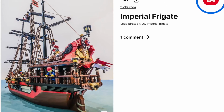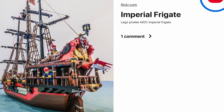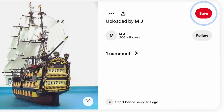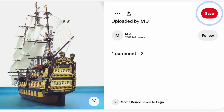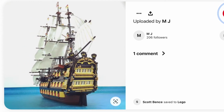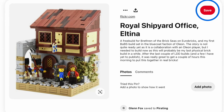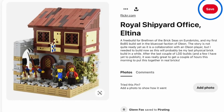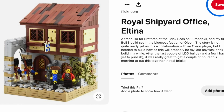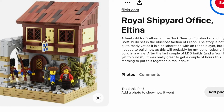Beautiful shot. I do love this ship, but I love even more the fact that the minifigure totally looks as though he is on a grand adventure and he's checking it out. This was gorgeous as well. A bit more of a serious build here, but still gorgeous nonetheless. Lots of fun. I love these mini builds. They've got so much storytelling within them. Check that out. It's absolutely awesome.